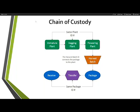Chain of custody here, you'll notice the same ID goes with the plant through the stages, and then goes to harvest batch, and then once it becomes a package, even throughout the transfer to another facility, that same package ID remains with it. So again, no tagging once it gets to the next facility, unless there's a reason to. They don't have to do it just to add a tag.